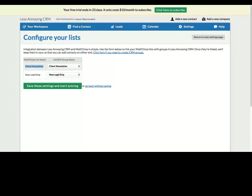You can have as many different lists as you need. I just have two, but I might expand that in the future. This is also very similar to how we actually segment our lists at Less Annoying CRM. We have two versions of our newsletter, one for clients and one for people who are not customers yet. So this pretty much matches how we do our main segmenting as well.